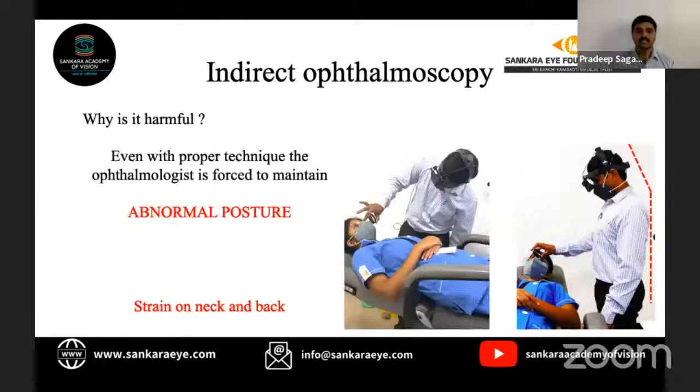So we can see here, even with proper technique, the ophthalmologist is forced to maintain an abnormal posture during indirect ophthalmoscopy. This is almost an ideal table height, but still we can see that the neck has to be flexed, which is away from the neutral position. And sometimes, as we can see over here, to see the superior periphery, we have to bend so much that the entire back, neck, everything is bent. So this causes strain on the neck and back.